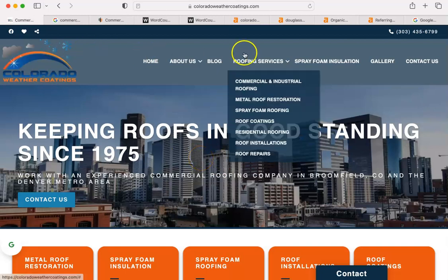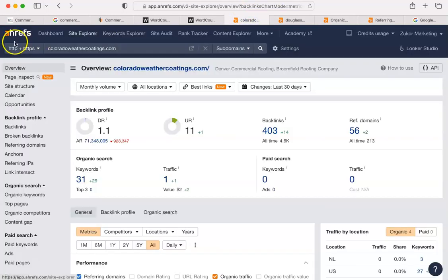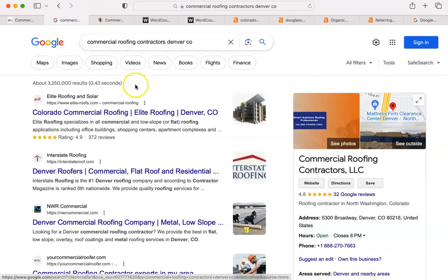So the first thing that I do when I'm analyzing a website is I go to this page here. I have a paid tool that I use that tells me the metrics of your website. The next thing I do is I go and I look at a map of the area that you're in and I see the communities around you. And then the next thing I do is I go and I do a Google search.